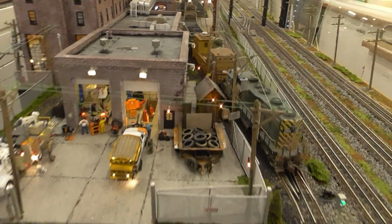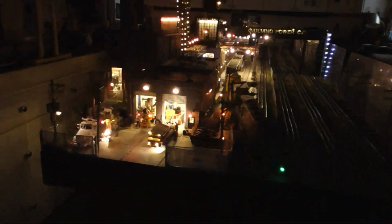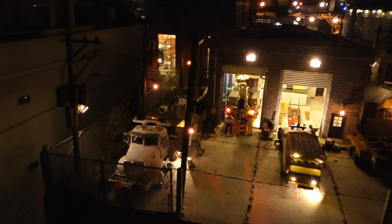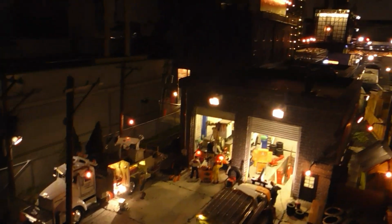Ready to do some night scene? Yeah, let's do a night scene. Let's see what this thing looks like at night. All right, nighttime show. So this is pretty bright. You get an idea now how many lights there are when the lights are off. That's a nice detail. See up the smokestacks? Yes.